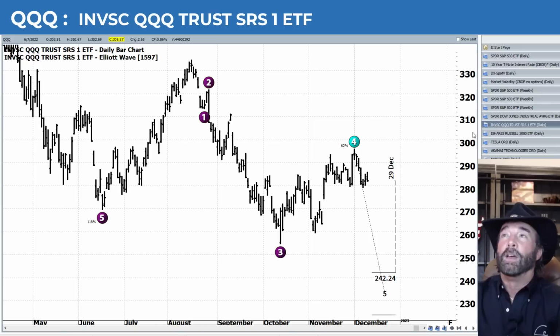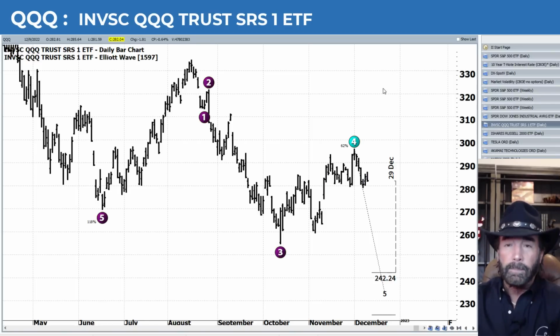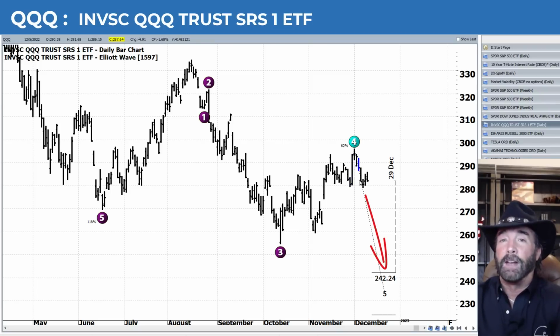Looking at the Qs, here's what makes the market so confusing. We talked about this in TradeFinder as well. You literally have a tale of 3 different markets. In the Diamonds, we're in a 5-wave pattern to the upside, just completed a wave 3 higher. The S&P is like, we don't really know what's going on. We're just mirrored between the 10 and 15 average. But on the Qs, we're still in a qualified 5-wave pattern to the downside.